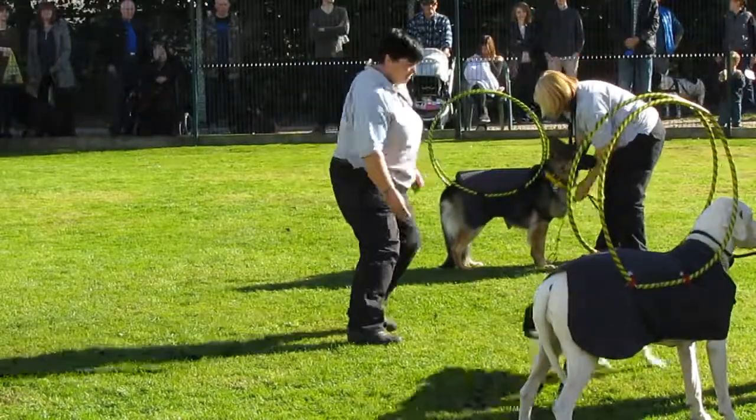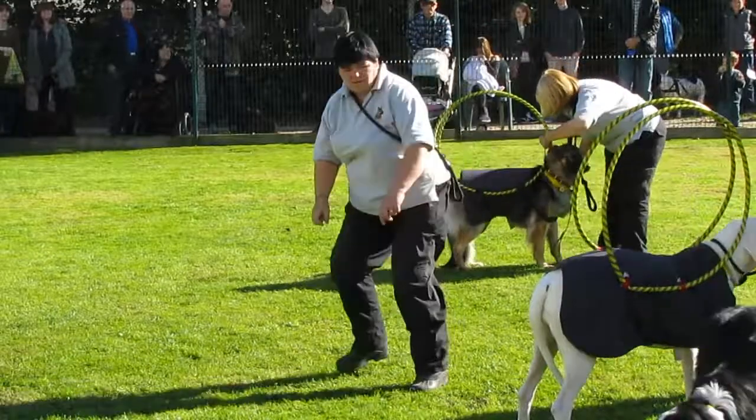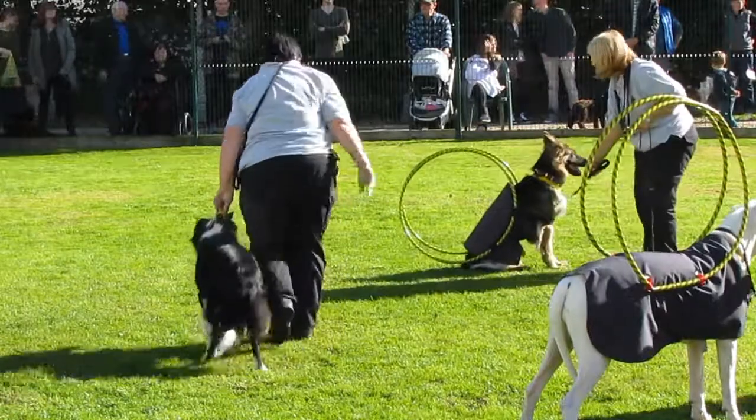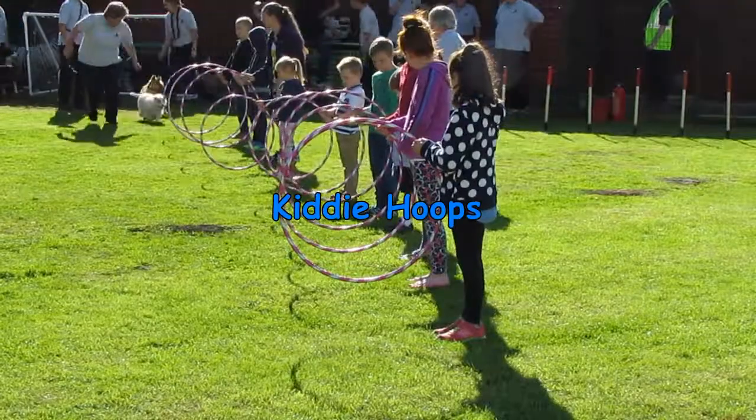And last but by no means least, there goes Ben the Border Collie. Let's give him a round of applause, our Hoopy Dooper Dogs! Righty-ho.